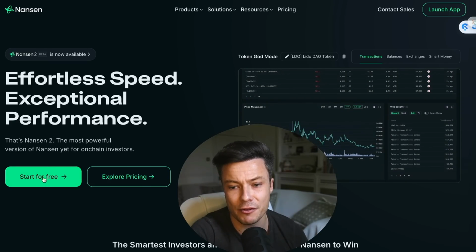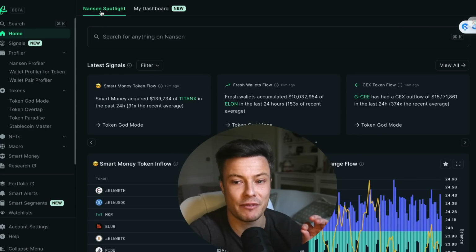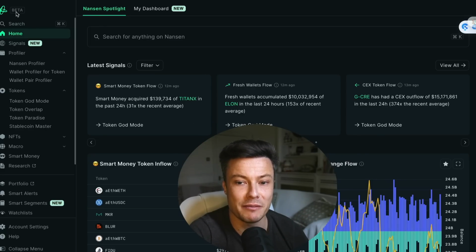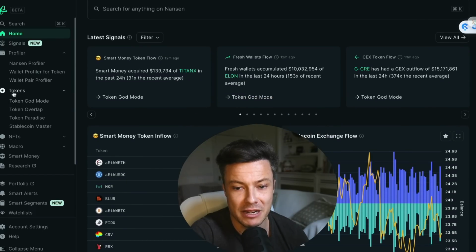Now, you can start for free and there is some cool stuff you can use, but I'm going to use the app because it shows us something very cool. Now, what I'm going to do is make sure I'm in the beta version, which is the newer version. And then I'm going to come down to where it says tokens and click on token overlap.